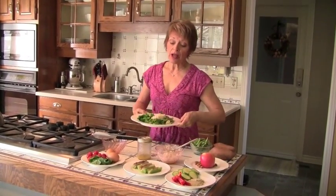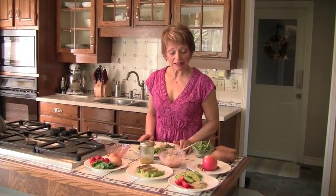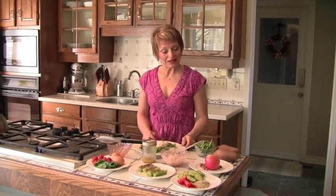Very simple. If you get a sandwich at a restaurant, say you order your lunch and you don't take the bread, restaurants are very happy to deconstruct sandwiches and do them this way for you. Don't be afraid to ask. So now we've gotten you through to lunch.